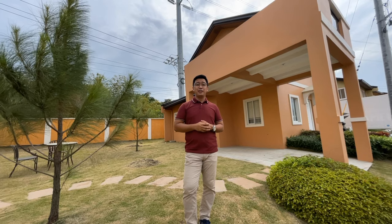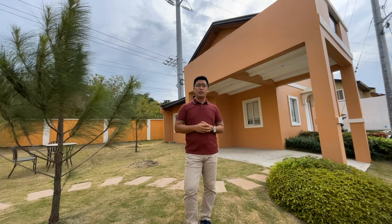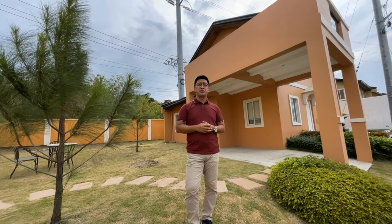Naghahanap ka ba ng property na malapit sa Nuvali area? Well, nandito tayo ngayon sa Cabuyao, Laguna to feature Camella Dos Rios.